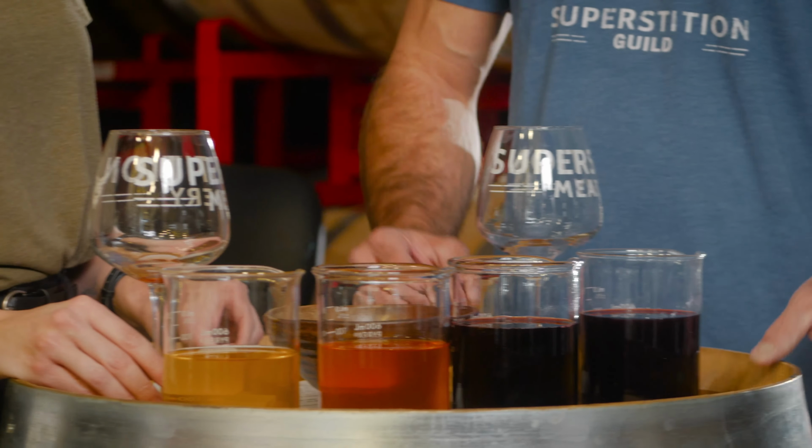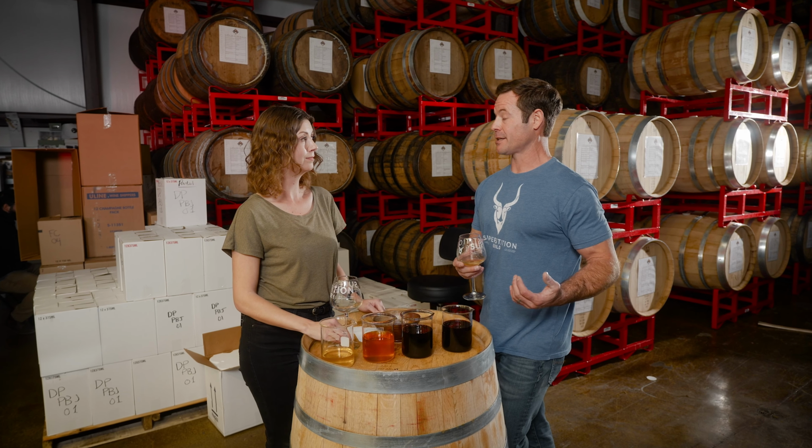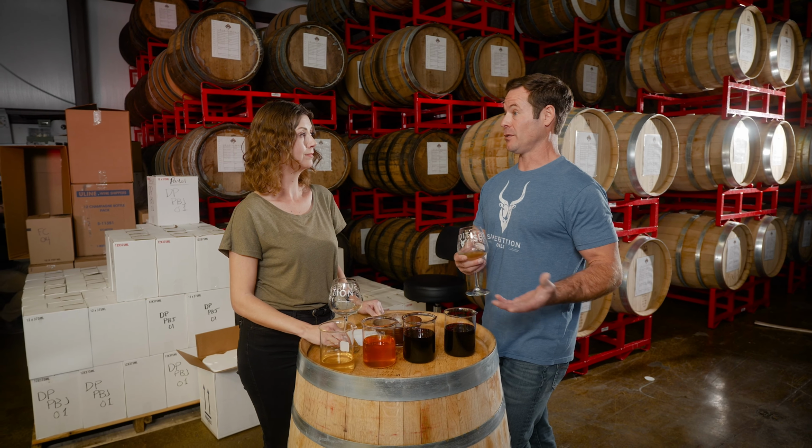And I know every year about half of the folks renew the guild membership, then we get some new folks. We've grown it over the years, and it's been a really cool program. The primary benefit of which is you're going to get now 6 different meads that are basically only available to the guild. And there's other benefits as well. So what are some of those benefits?